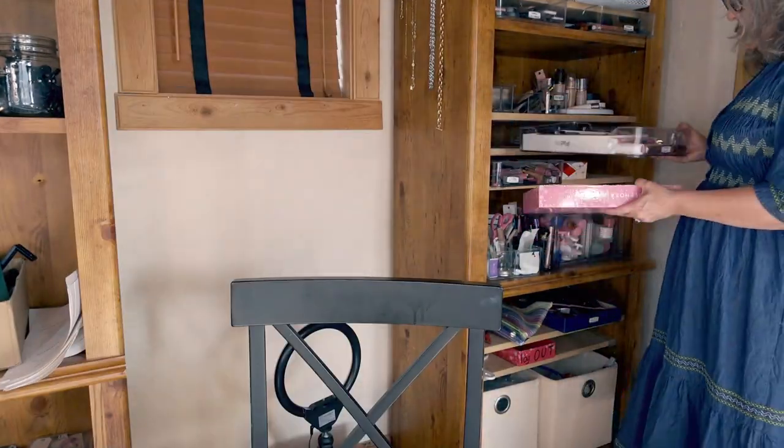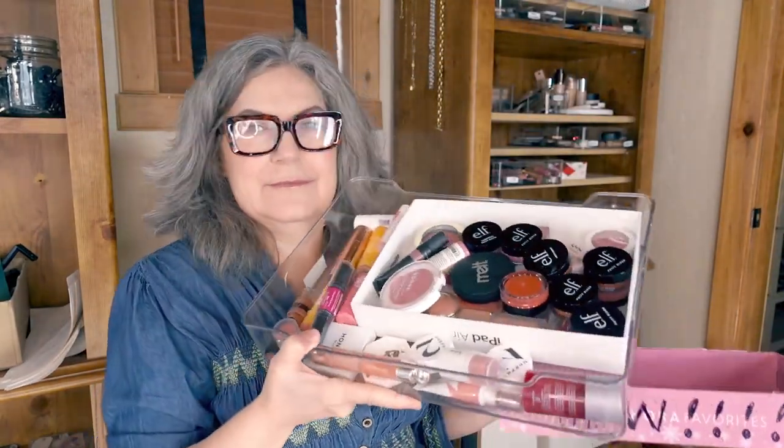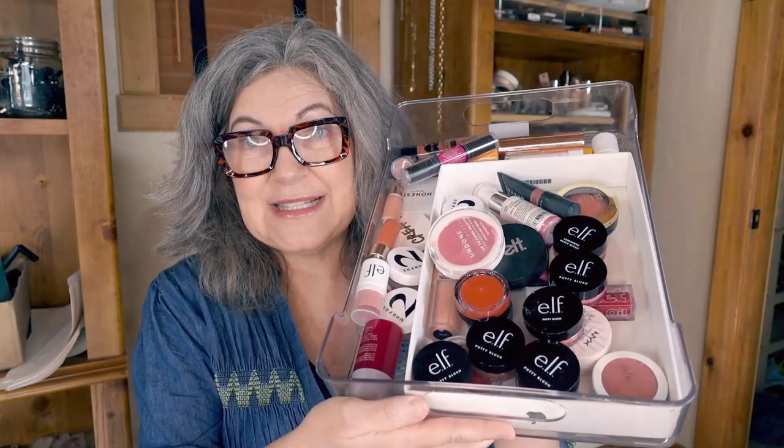Cream blush is next. Oh, it's a lot. All right, on to the cream blushes. I'm doing them because I have so many and it's time. This is going to be hard for me, so just consider yourself warned. Let's see, the first one. It's not going to be hard at first.